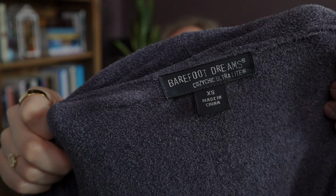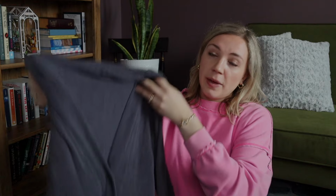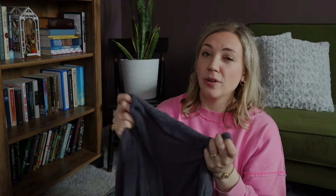Okay, so this is Barefoot Dreams. It's a size extra small, and Barefoot Dreams used to be a really, really amazing find. Like, you'd list it, it would sell that day for a great price, over $50. Now, unfortunately, that's not quite the case. I am pickier with what I do pick up, but this is such a substantial piece from the brand, and it feels like it really was never worn.